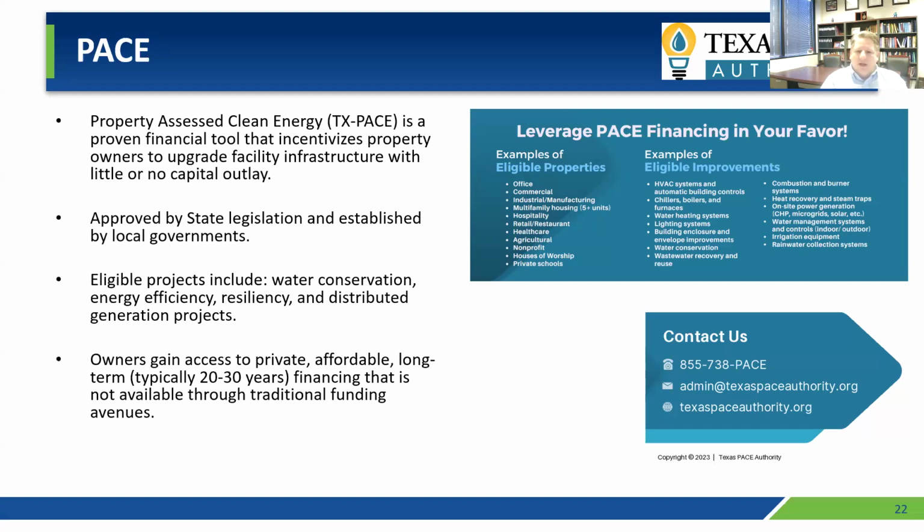So typical projects, you can see a list there, anything from HVAC upgrades to insulation for commercial buildings, but also on the industrial or manufacturing side, it could include things like on-site energy, like solar PV panels or combined heat and power. It might include things like heat recovery systems or simply replacement steam traps for your steam system. Anything that would help with the energy efficiency of your facility. So if you have questions about this, these folks are fantastic. Their contact information is provided here in the corner. They can answer questions about those.